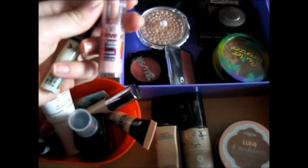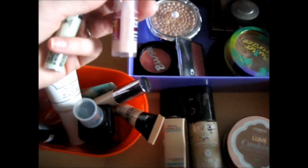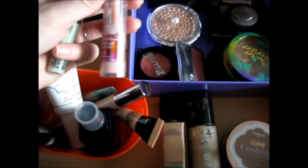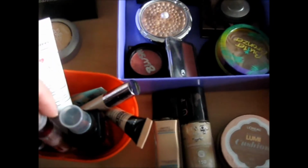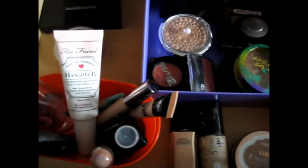I have 2 kind of color correcting type products. This Maybelline Instant Age Rewind Concealer is in the brightening shade, which is kind of more pinky in tone. And I use this for my dark circles before foundation, and it's in my project pan. So I'm trying to get more use out of that. My project pan items are going to stay in here.